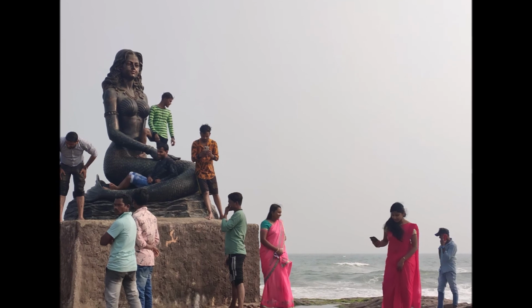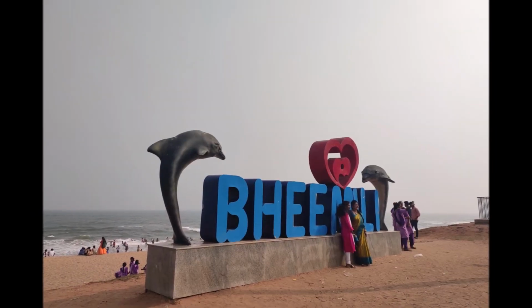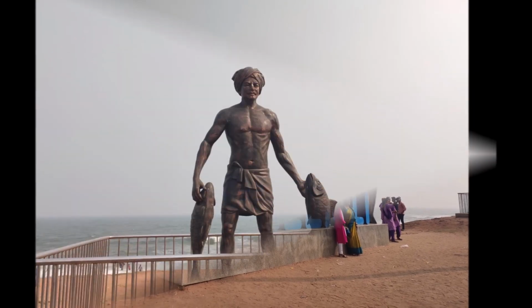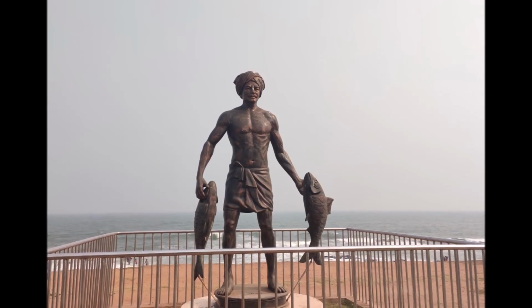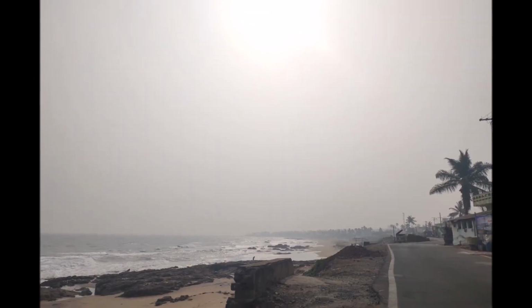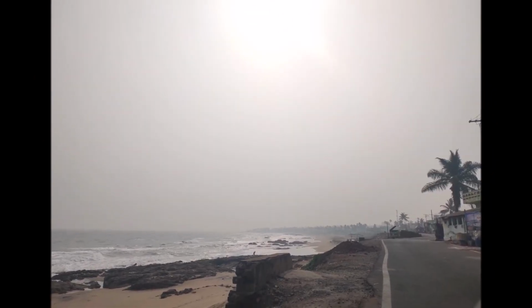Bheemli beach is located at the origin of Gustani River at a distance of 24 kilometers from Visakhapatnam. It is around 40 kilometers from Visakhapatnam airport and 31 kilometers from the railway station. So today let's go and explore.